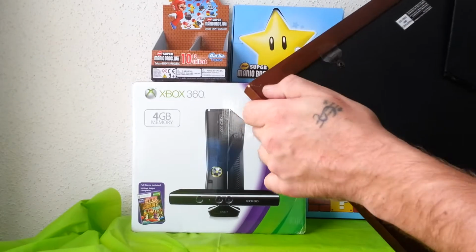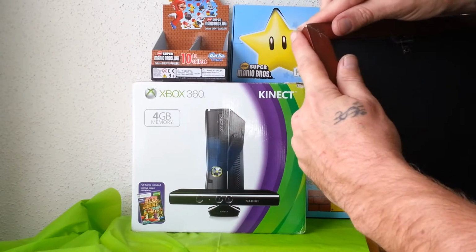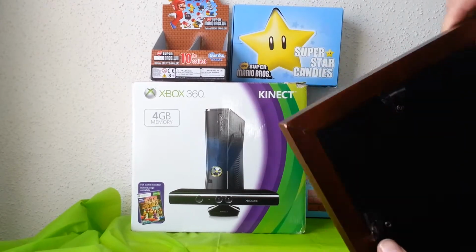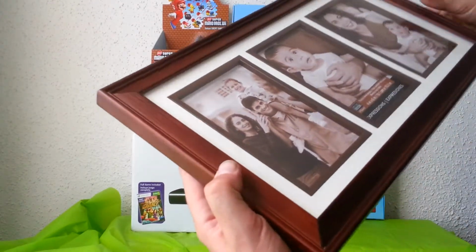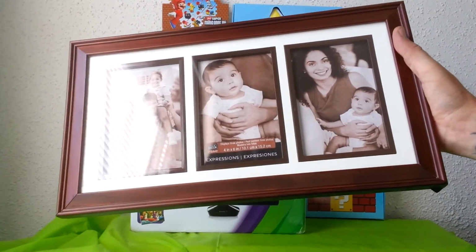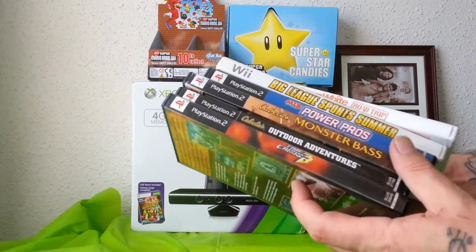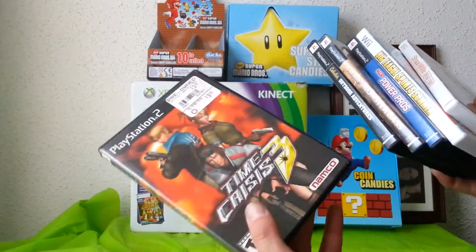Honestly, this gap was open a little bit, a hair, and I just squeezed it back together. So maybe that's what it was. But something so trivial, it's a shame, because that's just a beautiful picture frame. And we have some empty PlayStation 2 cases, Time Crisis.